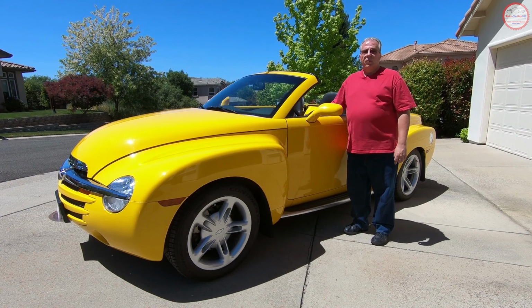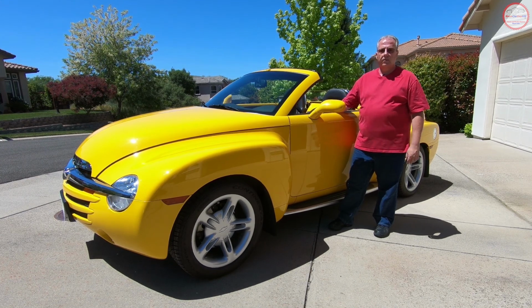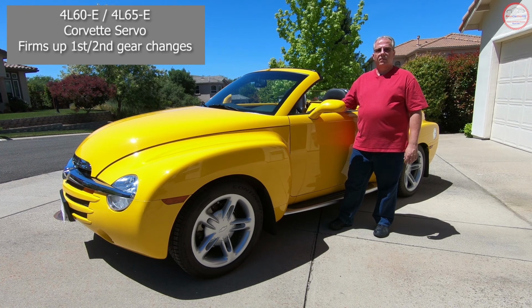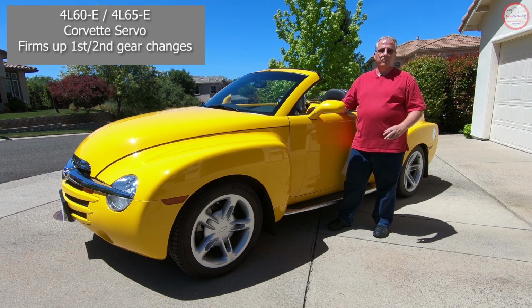Every vehicle has some quirks, and the SSR is no exception to that. And here's a list of some of the more common ones that I've experienced personally or have heard of over the life of the SSR. One of them that I had was a first to second gear shift lag. I had a 2003 SSR that the first to second gear shift was extremely delayed, especially while going uphill. Took it in to service, they couldn't find any problems. Data logger was used, no problems found, so it was normal.